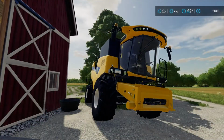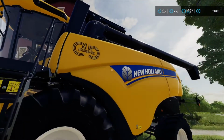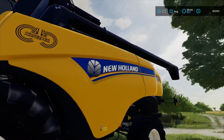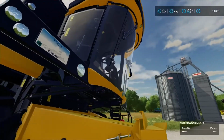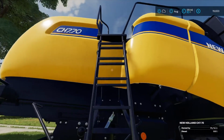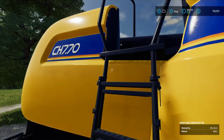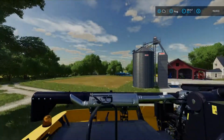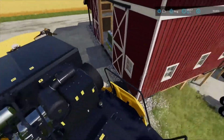What's this big modern piece of machinery? Crossover harvesting. Let's see. It's New Holland. What model number is it? Well, not what model number, but what model? Oh, it says it back here. Can I climb the ladder? What is this? Oh, go on. It's a CH770. The engine's like up here. Here we go. Okay, it's pretty engine-y up here.